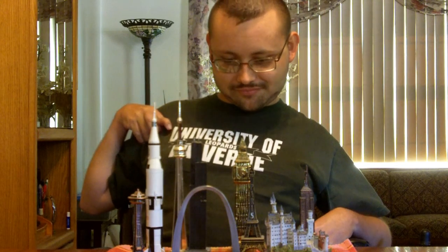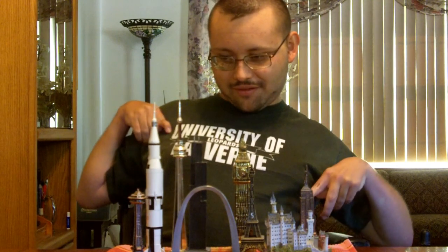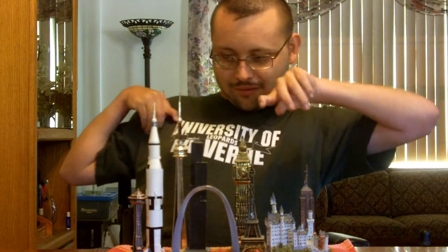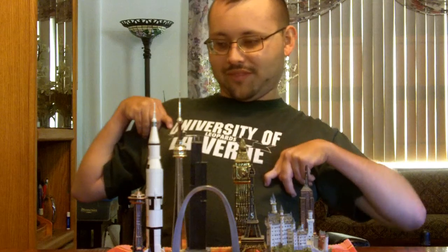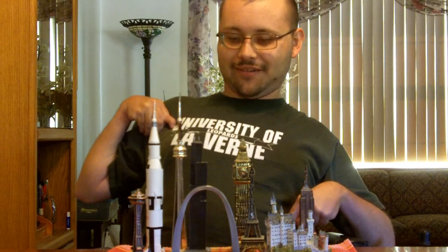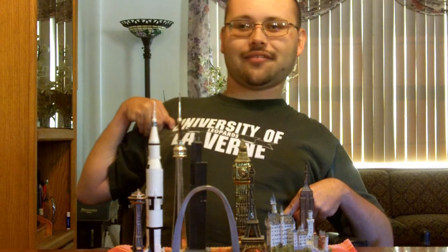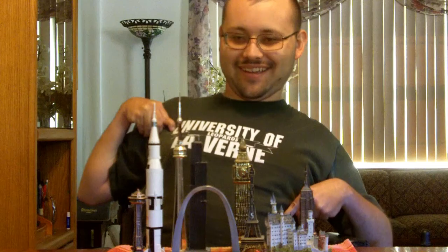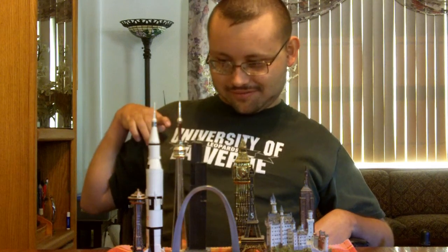What's that big tall one right behind it? The big silver one, the tallest one. Oh, that one is the CN Tower over in Toronto. And that is the tallest freestanding structure in the world. Well, it used to be. Used to be. They built that one in Dubai. It's even higher now.